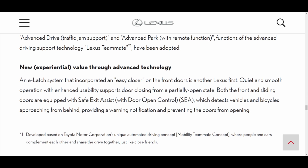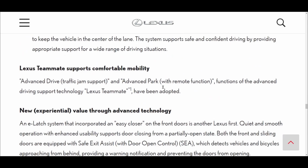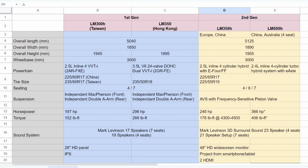Both the front-end sliding doors are equipped with safe exit assist with door open control, which detects vehicles and bicyclists approaching from behind, providing a warning and preventing the door from opening. So same function as all the safe exit assist features. And there we have it, all the specs. So I'll move on to my spreadsheet and talk a little bit more about what I've found in all the specs and do a comparison with the first generation. With very limited information, this is what I've gathered.